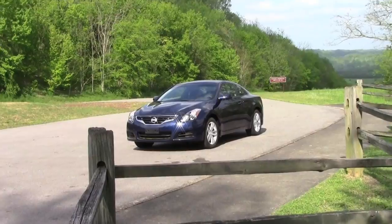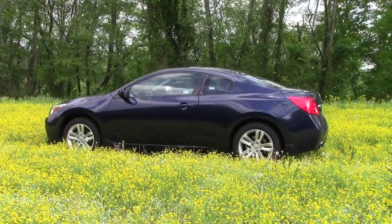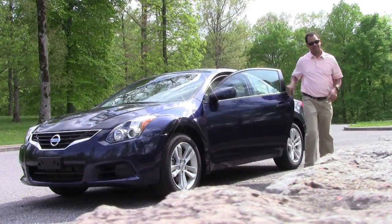So there you have it, another honest auto review from an average guy. If you're in the market for carefree, affordable fun, you definitely have to put the 2013 Altima Coupe on your test drive list.